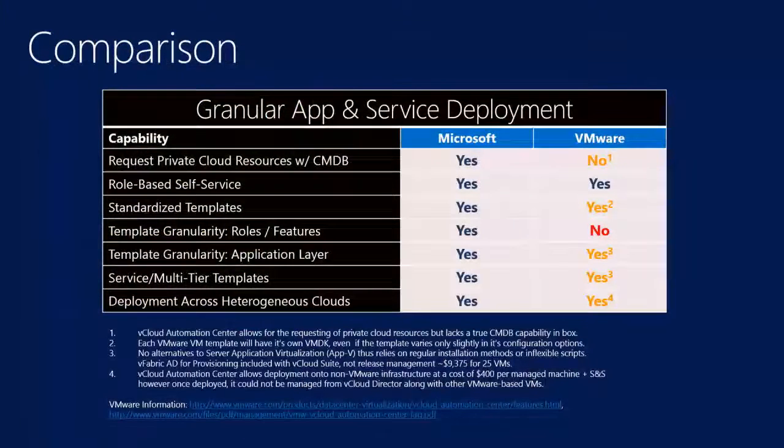So when we start to compare some of this stuff and what VMware can do, can you request private cloud resources with a centralized CMDB on VMware? No. With the vCloud Automation Center, you can request certain things, but there's no integration with any form of CMDB. So if you're using this in isolation outside of your existing ticketing system, or you've not got a ticketing system, then it's going to be fine. The VMware solution with vCAC is going to be okay. But with Microsoft, with that Service Manager element, it's giving you a full service desk solution as well as the ability to integrate that Cloud Services Process Pack and start to provide that level of service management.